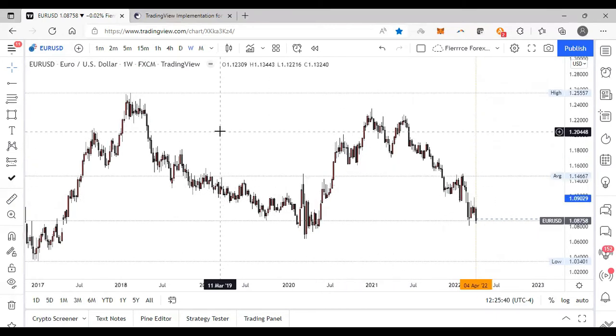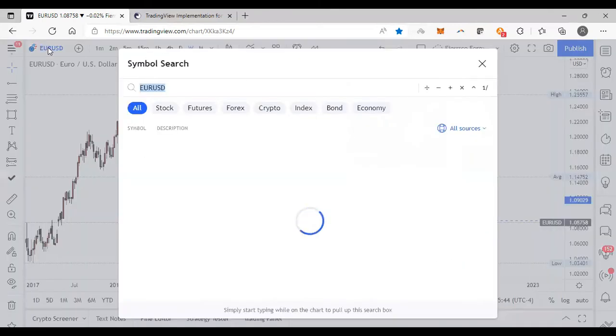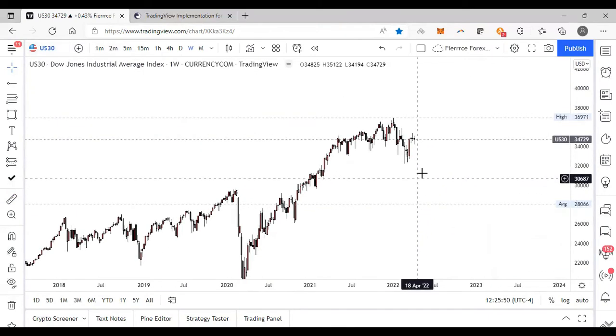Gold, I'm bullish. The indices, I'm kind of bearish. Let me look at them again just to be sure. I mean, yeah, I'm kind of bearish on open.